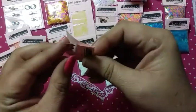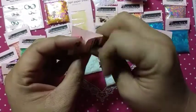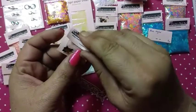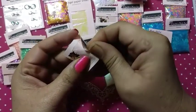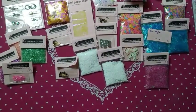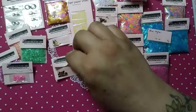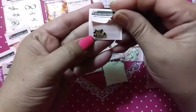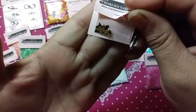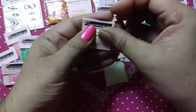I can't remember what these are. They're all clumped together. They won't come undone. I'm sorry, I have to answer Diana. She's on an overnight trip. I don't remember what these are, and I don't want to open them yet.